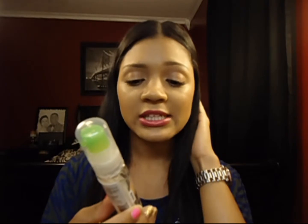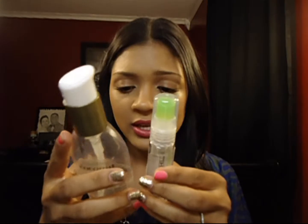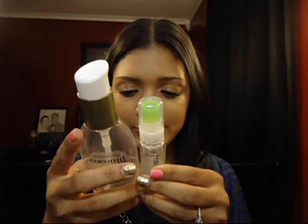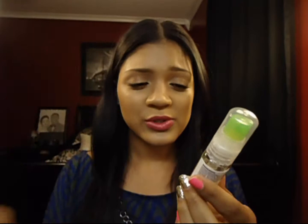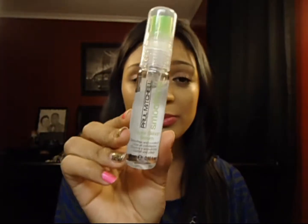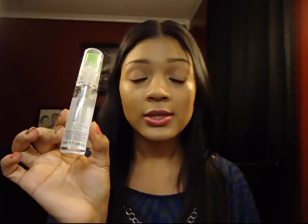Sometimes I get tired of the coconut milk smell, so I just switch up to something that smells a little bit different, and this is the Paul Mitchell Super Skinny Serum. It's the same kind of thing. I think they may have the exact same ingredients as well. I can't really pronounce them, but it's pretty much the same thing. This one is a little bit thicker, but they do the exact same thing. I just like using this one because of the smell. It smells like the shampoo. So this whole Paul Mitchell smoothing line just smells amazing.